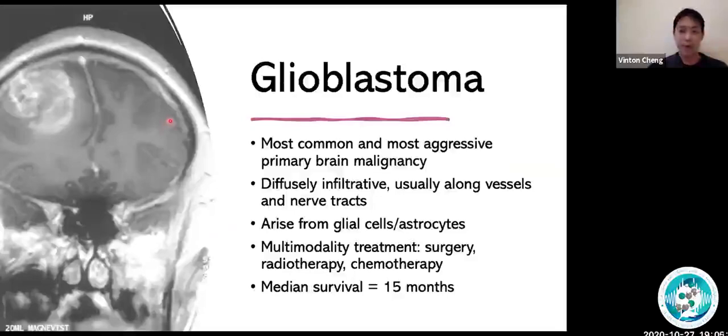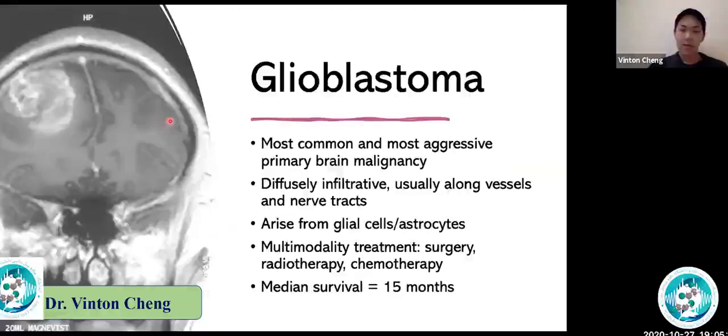And the typical feature of the glioblastoma is that it is diffusely infiltrative, usually travelling along vessels and also the nerve tracts. And so they're very difficult to remove. And there have been case series going back to the 1920s, where surgeons have tried to remove almost half the brain, or the hemisphere of the brain, and actually these tumours came back again, which suggests that they're very infiltrative.